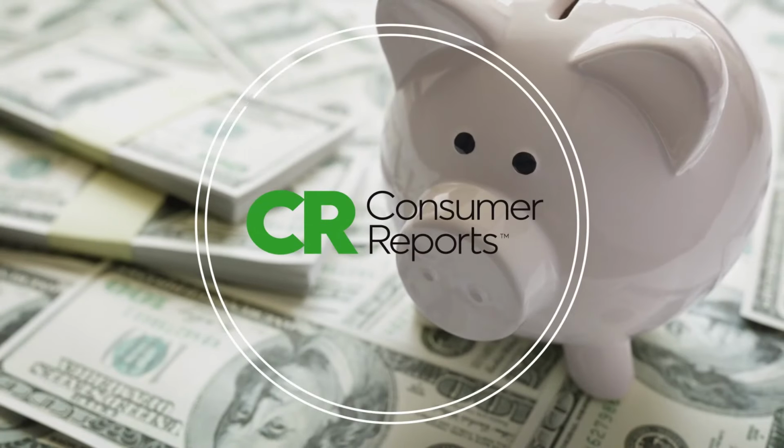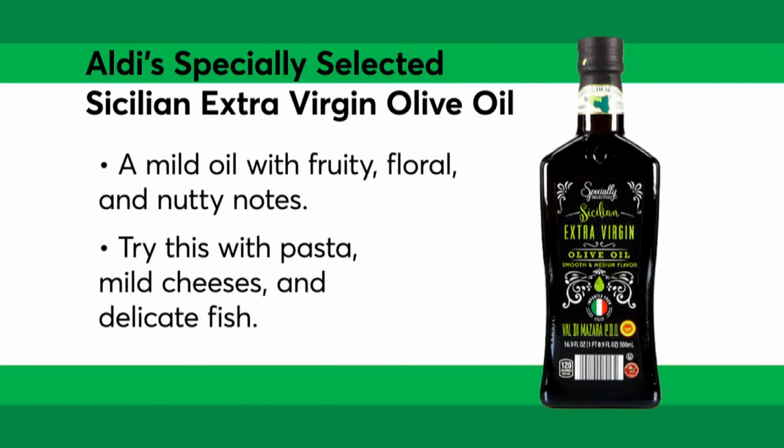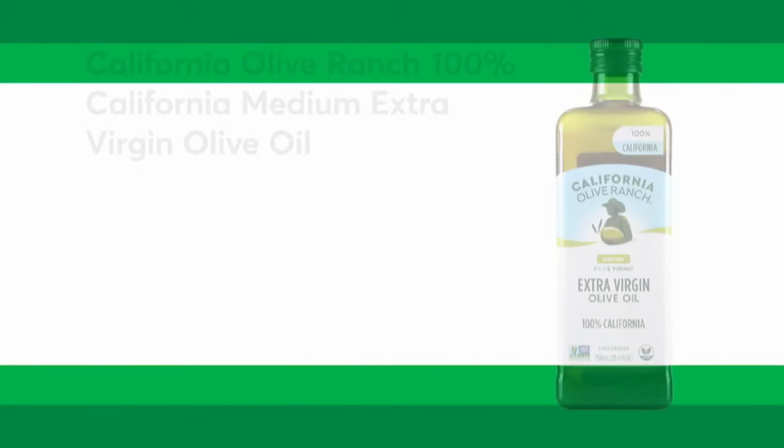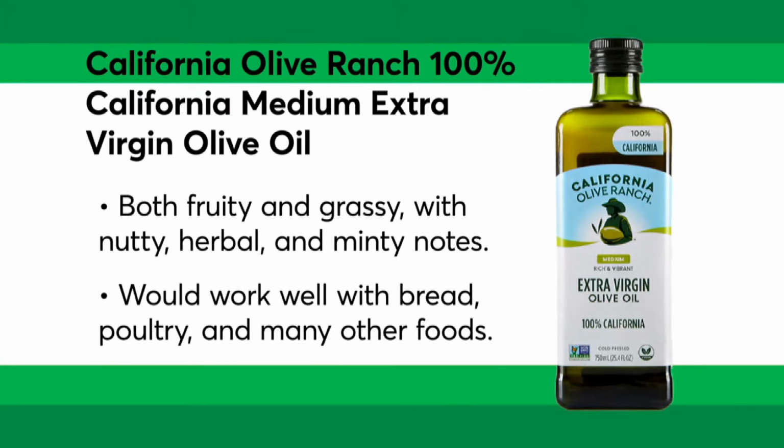The first is Aldi's extra virgin olive oil. It's normally about $9 a bottle, but it was out of stock at every Aldi in our area. The next one, California Olive Ranch 100% California medium extra virgin olive oil. We found it at Target and World Market in our area for about $15.